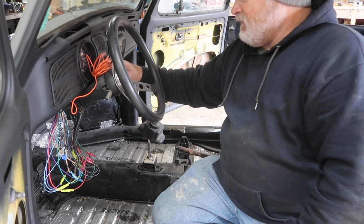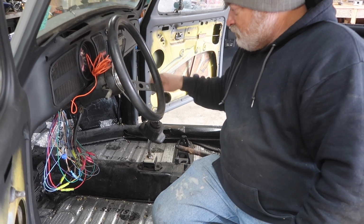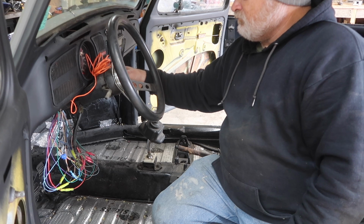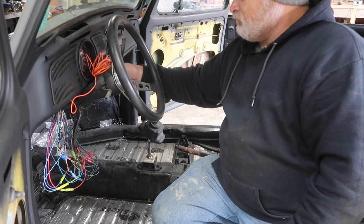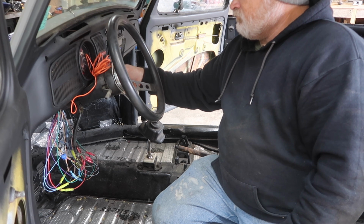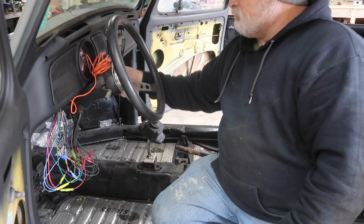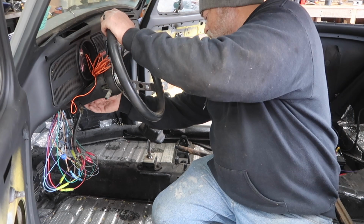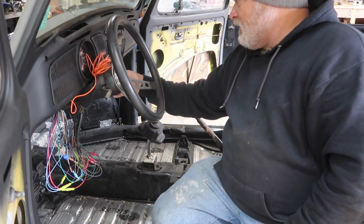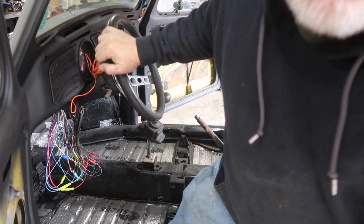I'll see if the ignition even works, I guess. Should be in neutral. Shit, nothing. Hazards are working. Why no ignition? I'll have to check that out. That was the first try.